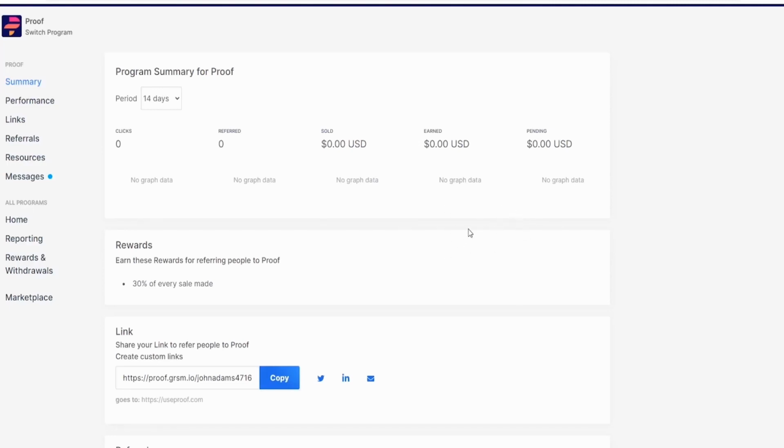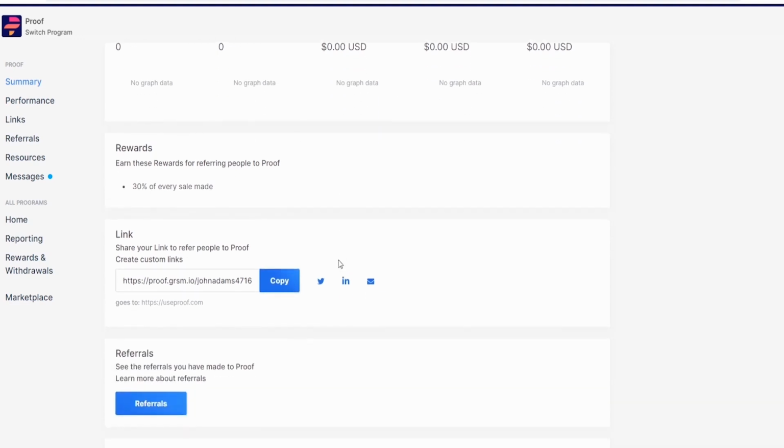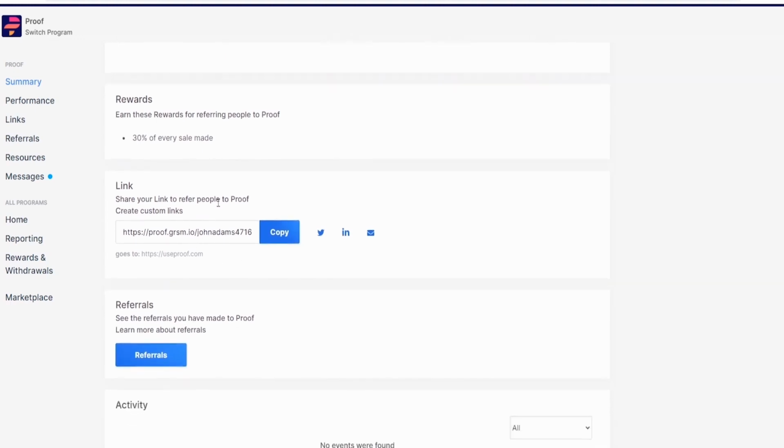Step number 2 is to get your unique referral link. To get your own referral link, all you need to do is go to your own dashboard. To gain access to your dashboard, you need to log in. So log into your account that we just made. That will take you to your dashboard. Once you have the dashboard open, you can simply scroll down, and here you can see that I got my unique referral link.